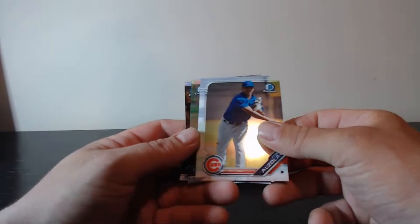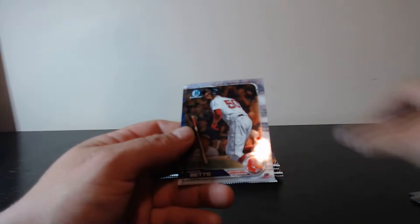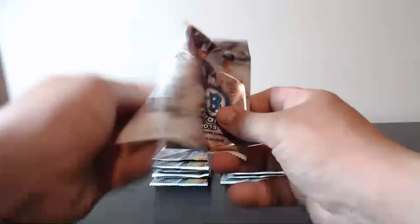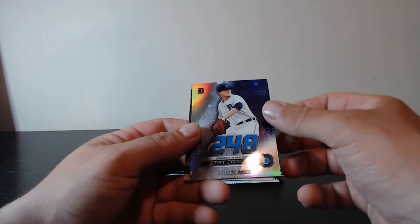Eric Pardino. Edbert Elzeli. We got a Refractor Rookie, 207 of 499, Cal Quantrill for the Padres. Mookie Betts, rookie base, Rowdy Tellez, Blue Jays. Dalton Varsho. Connor Pilkington, first Bowman, rookie, White Sox. Casey Mize, Stat Tracker, Tigers. Luis Urias, rookie base, Padres.